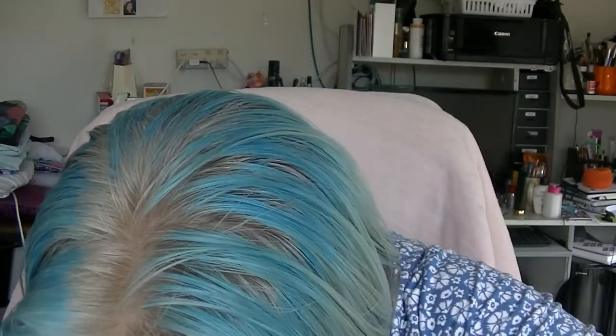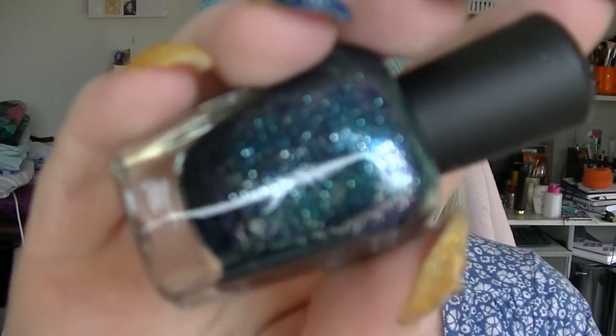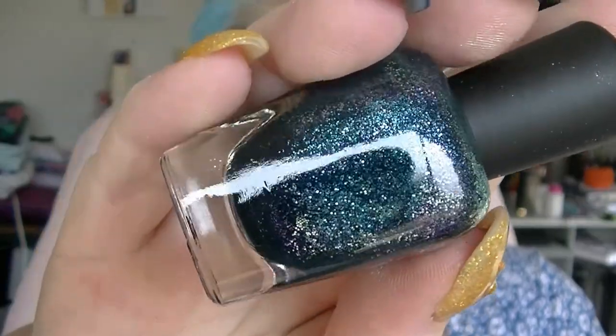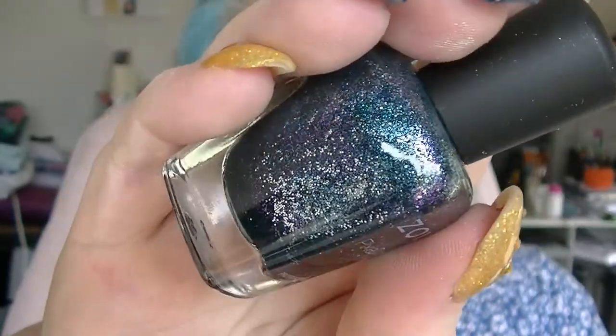And we have Juniper. Sounds like it should be green. It's a teal to purple multi-chrome pixie dust, or duochrome pixie dust. That is awesome. Yeah, it's got a really strong silver shimmer in it, but it's actually teal to purple, or green to purple. That is awesome. Alright, I think that's all the Zoya ones.